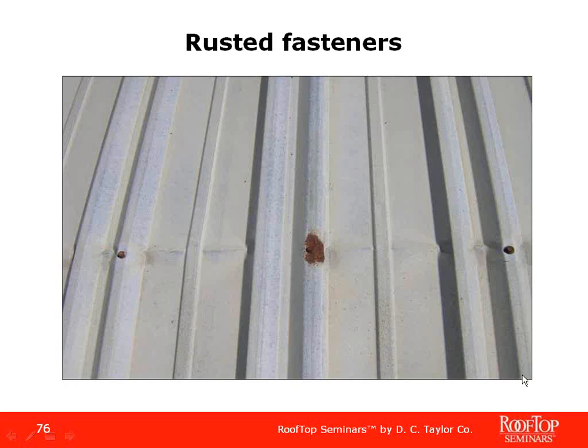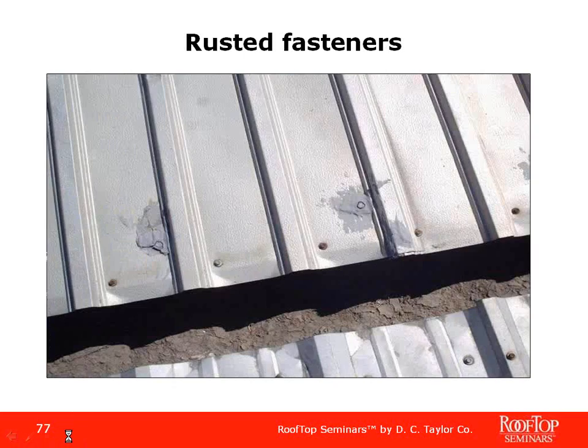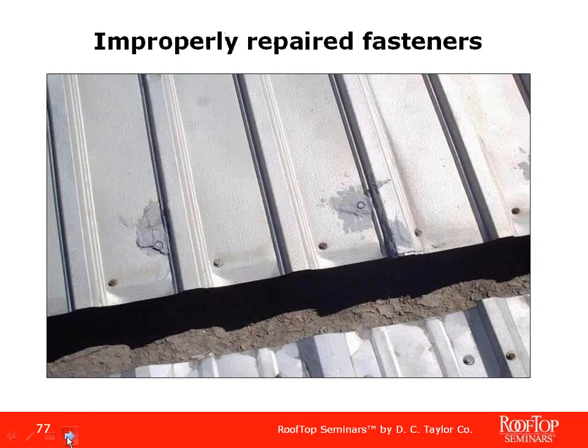These are some images of fasteners on a through-fastened metal roof. And even though this metal panel is intact and not having a problem, we can get water intrusion right around the fastener heads. So in some cases, applying a sealant or replacing the fasteners with a new fastener with a neoprene washer will take care of those kinds of leaks. In this case, we're showing an image of some plastic roof cement on a fastener head, which may fix your leak today, but will be a maintenance issue tomorrow.